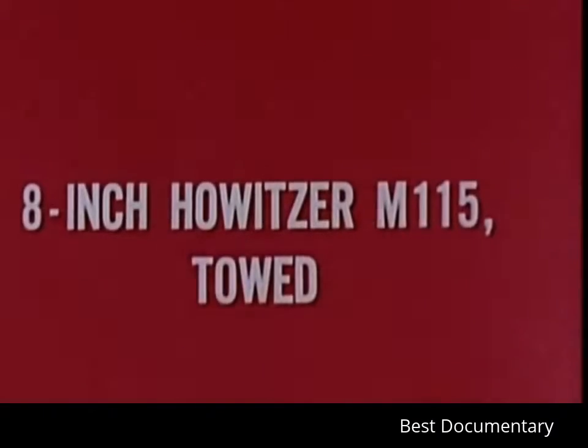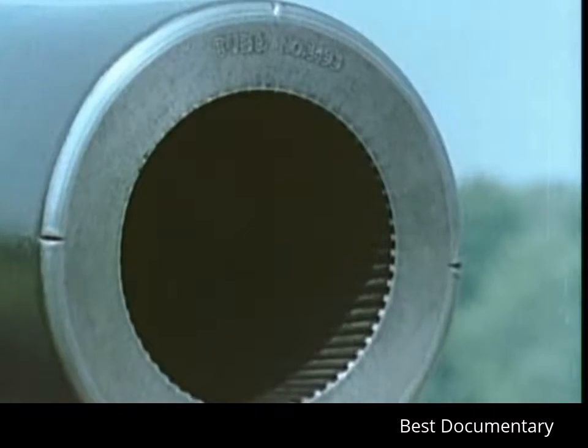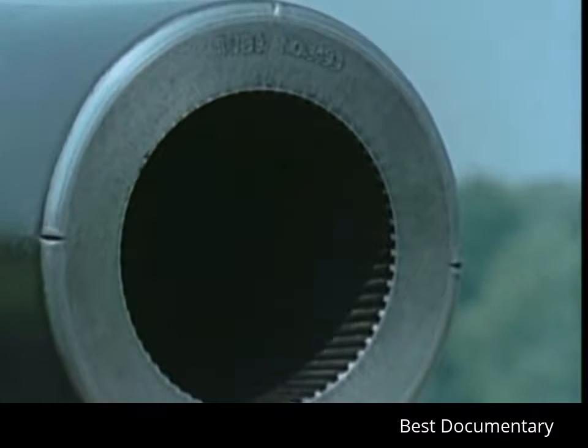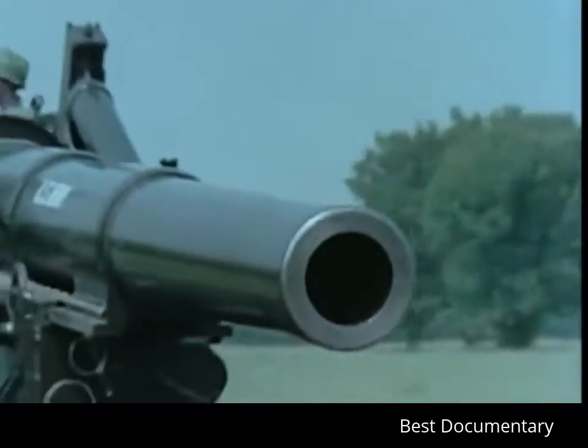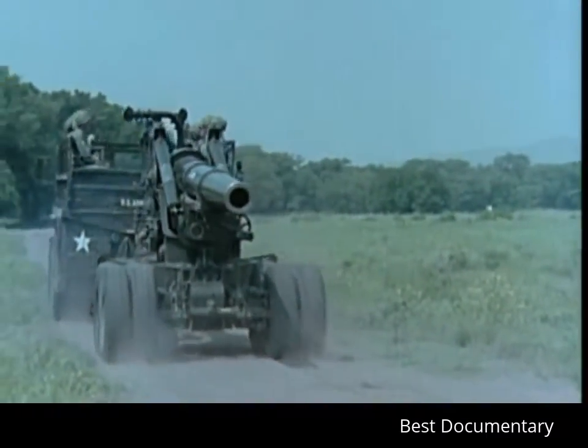The 8-inch howitzer M115 towed adds a devastating extra punch to division artillery. The combat-proven 8-inch howitzer is one of artillery's most respected weapons. The M115 howitzer delivers its 200-pound projectile on targets at ranges up to 16,800 meters.